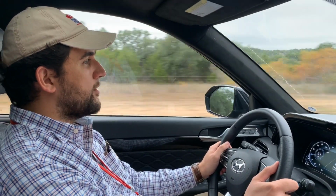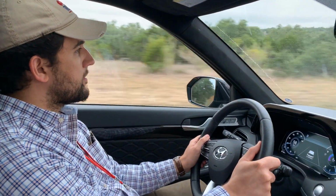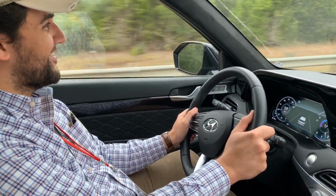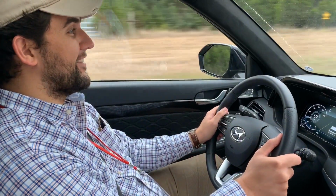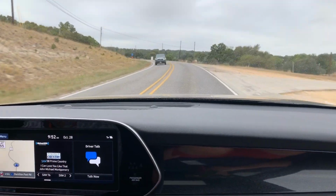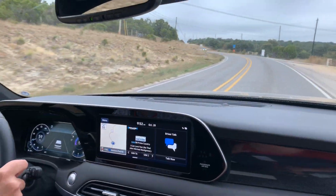A little more wind noise than I thought. It's actually the same amount of wind noise as the Kia Telluride that we did the road trip in. Oh, yeah. Doesn't sound too far off. I could imagine putting a lot of miles on one of these and it being pretty comfortable.